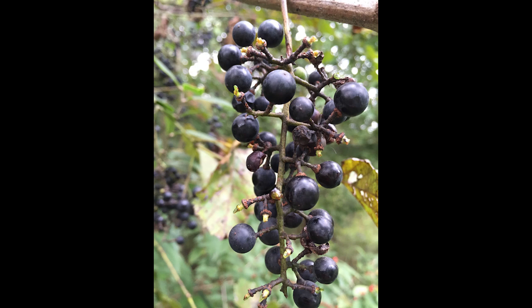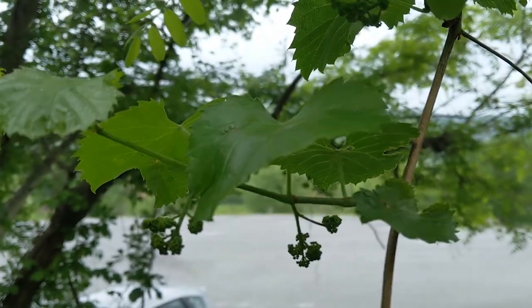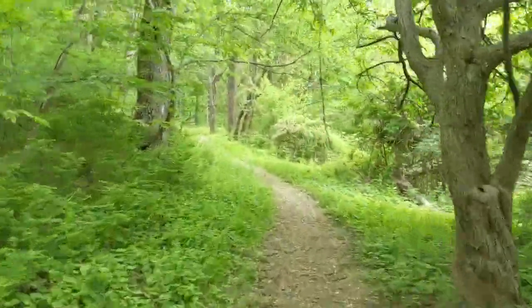They're not as big as the grapes that you get in the grocery store, but they taste pretty similar. I think they taste a lot like Concord grapes, so what they make Welch's grape juice out of. But you have to eat a lot of them to really be satisfied. So let's keep hiking.